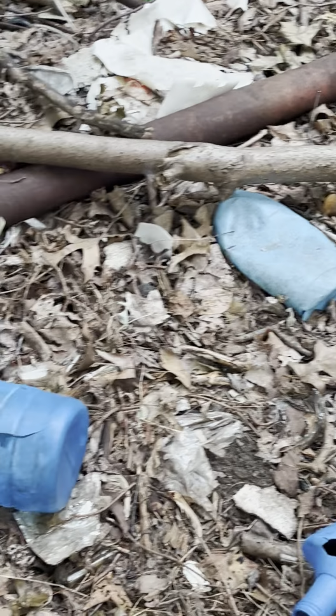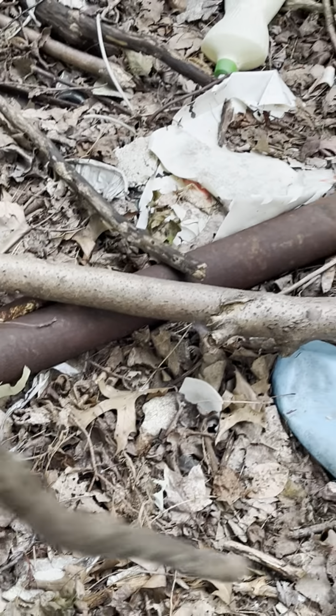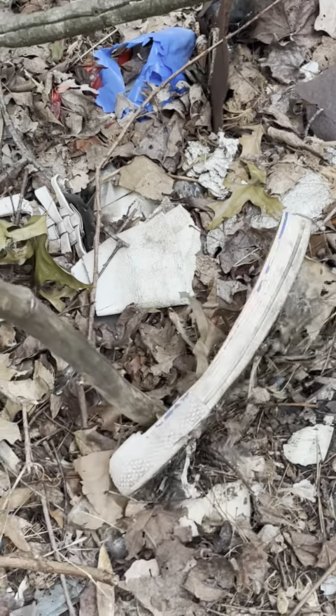Kind of mysterious. Bottles. Well, you can tell what breaks down and what doesn't. Plastic. It's flimsy and brittle, but it still hasn't broken down since 1972. Let's see these shoes. Who had a pair of these?